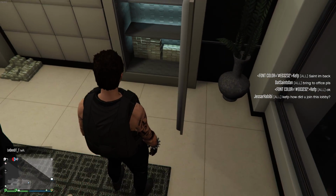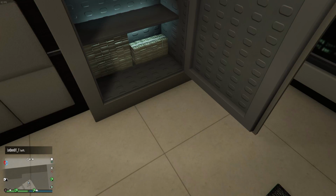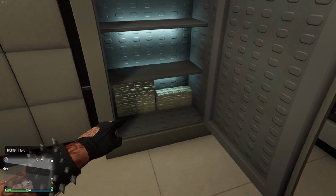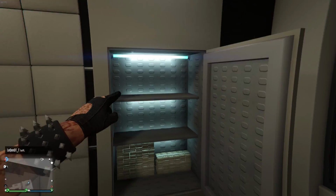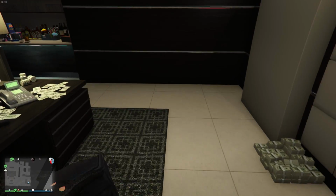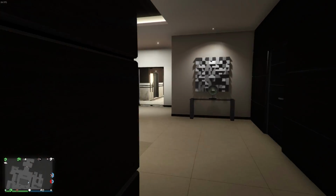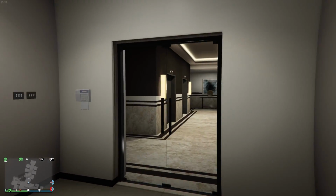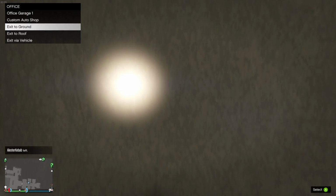I don't understand what went through their heads when they're like, you know what we can do? Let's add a safe to the office that does absolutely nothing and charge them $400,000 or maybe $500,000. I don't even know the cost of it. That might single-handedly be the worst purchase I've ever made in GTA Online. If I could go through everything, that's probably the worst thing, simply because it does absolutely nothing.